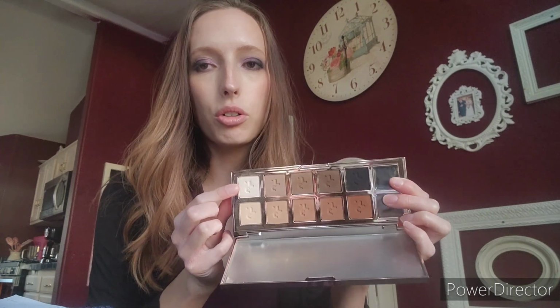I love how you've got your warm tones and your cool tones, and even though it's an all matte palette, which is not something I typically go for, I love my glitter. I feel like I can just get a number of good looks. I took this with me for a weekend getaway with my husband earlier in the year, and we were going to a nicer venue, and I wore this.